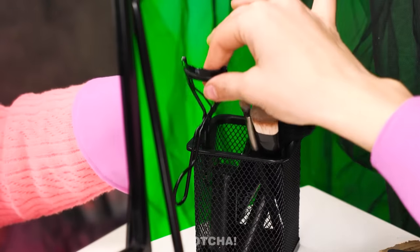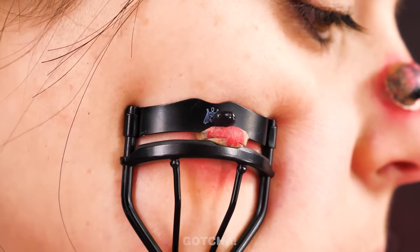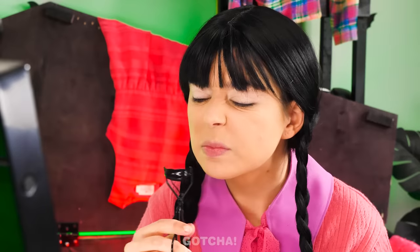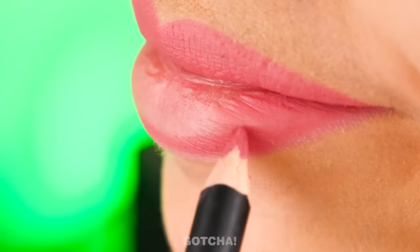I know! I'm gonna use a lash curler to squeeze the pimple pus out. Ugh, look at all that black pus coming out! At least it worked. This curler is so versatile. I can also use it to make my lips look pouty. Now I'll apply lipstick.